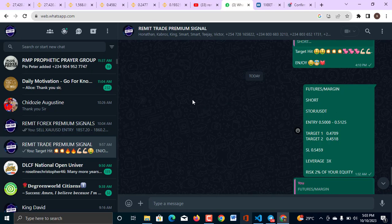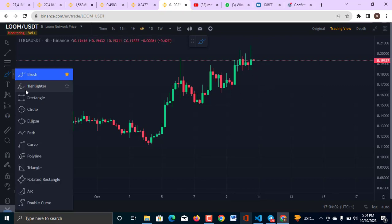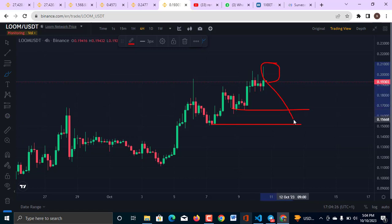for a short to the downside on any exchange that you are trading. So expect the market to drop right down on Loom, and the first target I am expecting is this very area of support right here, and the second target will be at this very point. So the important levels you need to watch right now are these 2 points as targets, and where I'm expecting the market to drop from is this price level of 0.211, and this very area where the market is right now. The market should drop from this zone into this very area.